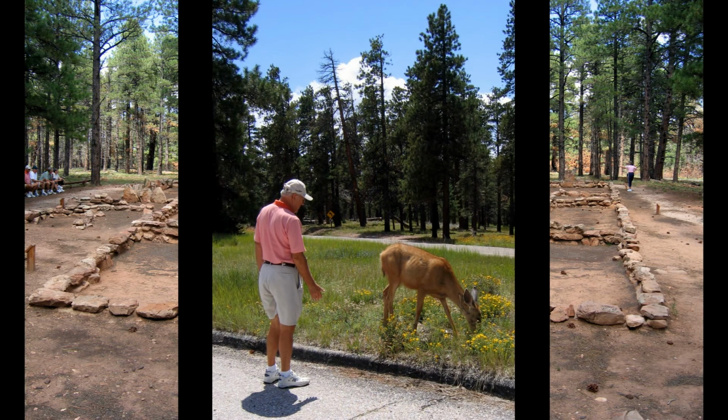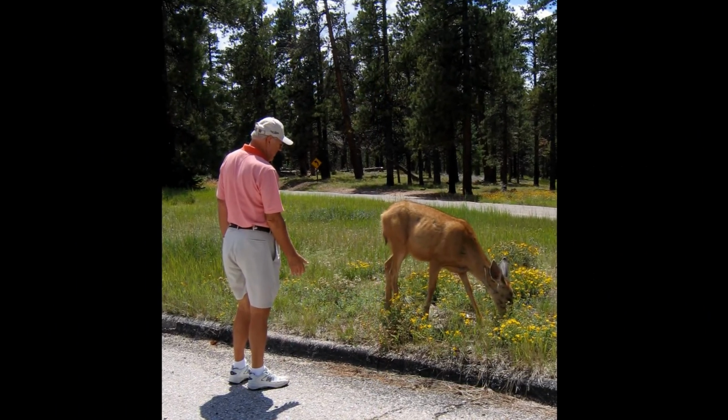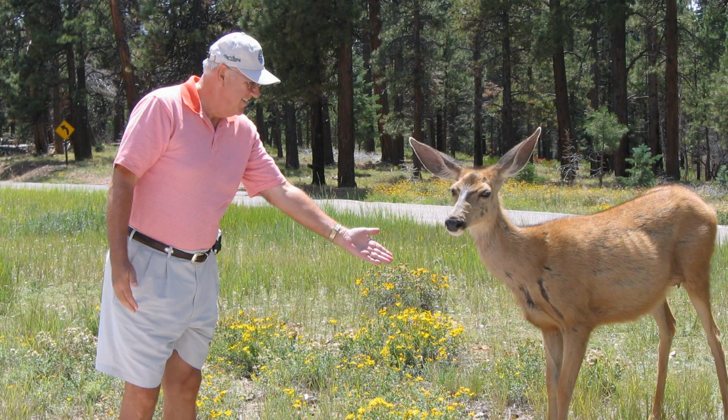While in the parking lot, Clyde was almost able to get this deer to eat out of his hand. Unfortunately, he had nothing to feed him.